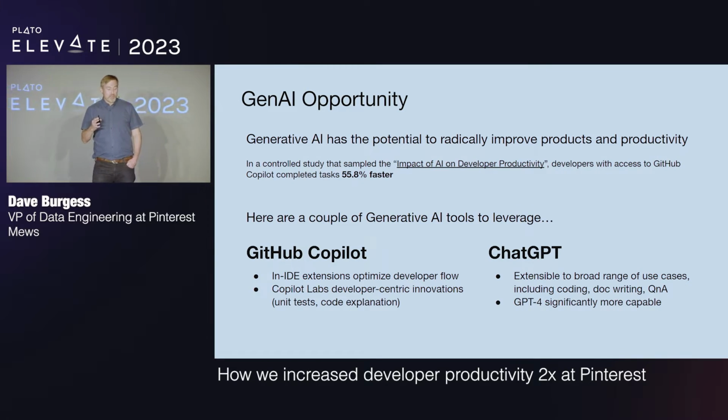One is GitHub Copilot, and this has got IDE extensions to be able to generate code for you based on a description. It can also generate unit tests and improve your testing. And it can explain code as well, so it actually makes you far more productive.